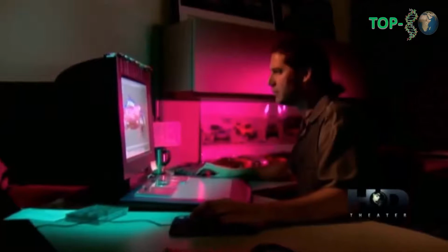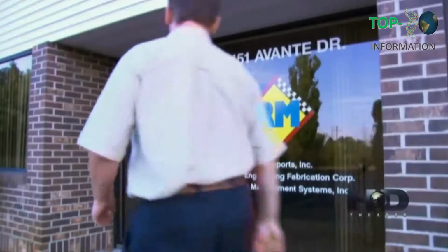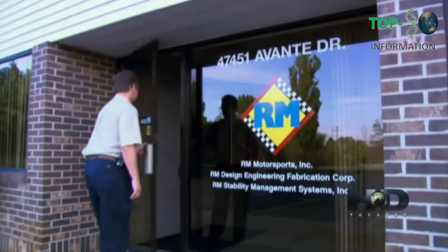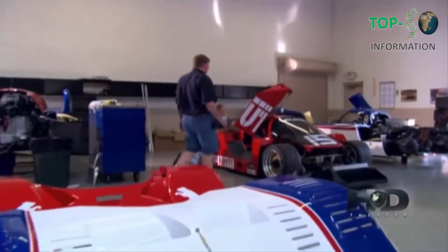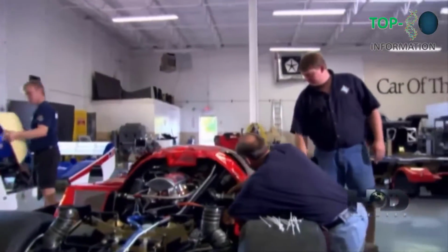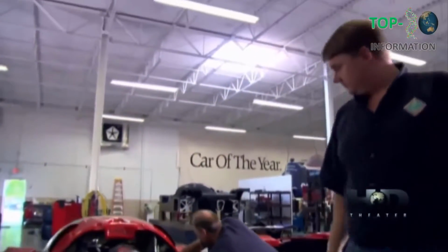Once the design was locked, the actual building of the beast took place at RM Motorsports, a vintage race car restoration fabrication shop in Wixom, Michigan, that builds everything from Formula One cars to Model Ts. The bike was built right here in this room from start to finish.